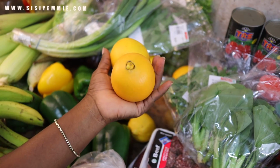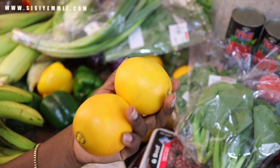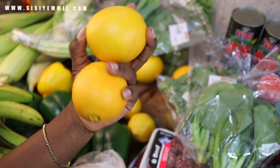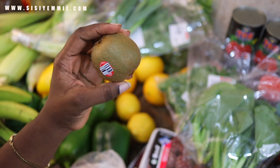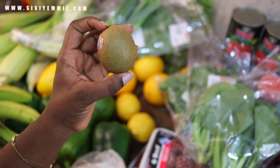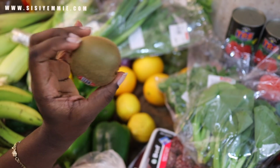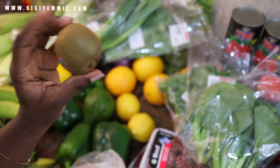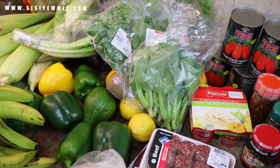We have some oranges. I think these are imported oranges, but I really like them even though they're expensive. Why do I like expensive things? We have one kiwi. One single kiwi. This is supposed to be for garnishing for a recipe I intend to film. This week is about filming. I just pray I have the energy to do all the things I've said I want to do.